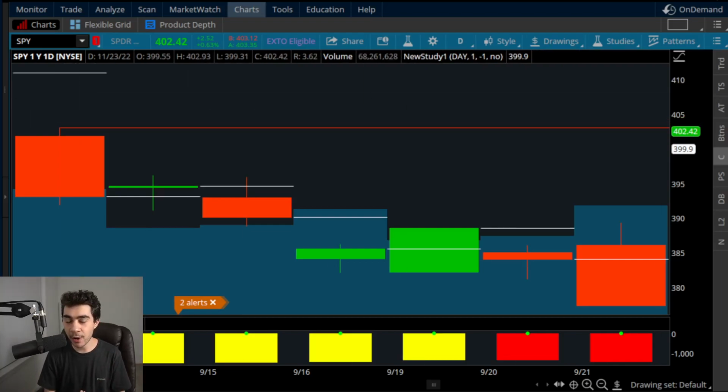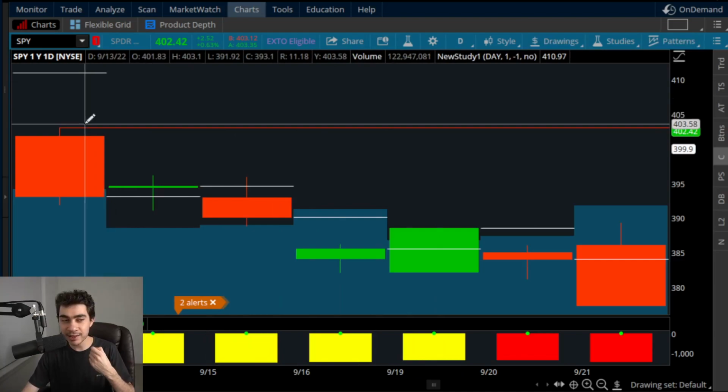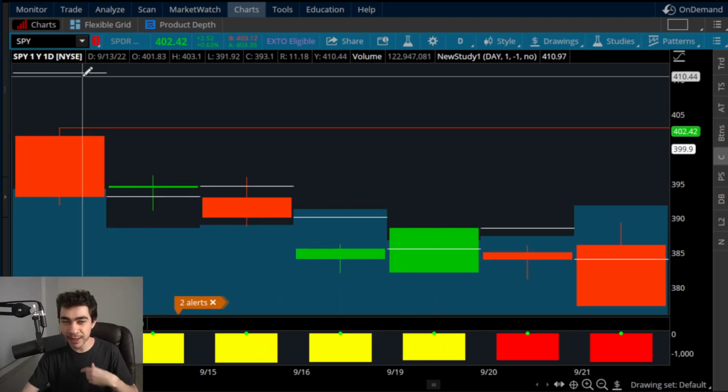So a gap breakout, besides an all-time high breakout, is the only breakout where, if it breaks out and reacts as a support, there's no resistance above for a short period of time, meaning it's going to start to break out and fill the gap. There's a gap to fill above at 410.97.